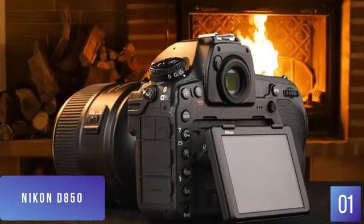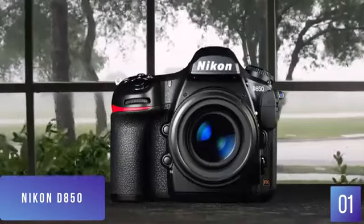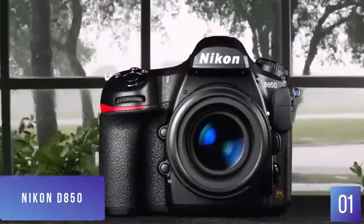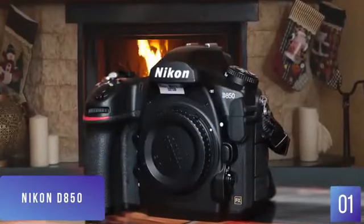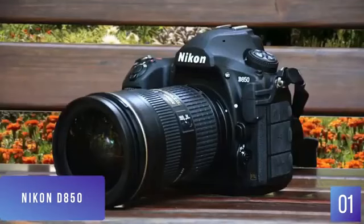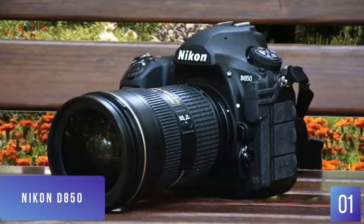advanced 181,000 pixel RGB metering system, 7 fps continuous shooting speed that can be bumped up to 9 fps with a battery grip, a fully weather-sealed construction and a bunch of other hardware and software upgrades, Nikon managed to pull out a camera that can satisfy every photography need, from landscapes and architecture to sports and wildlife. The Nikon D850 delivers all the image quality, handling and features I love in the D810 and then some.